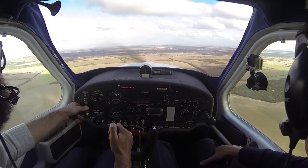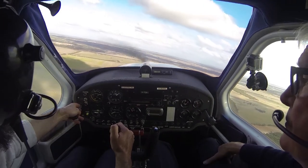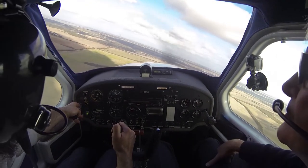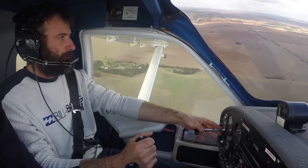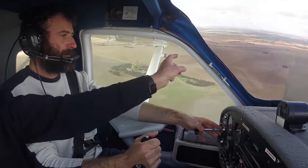Now turn base. Traffic Murray Bridge, Jabiru 5246, turning base runway 01 for a touch and go, traffic Murray Bridge. There he is on final down there now. Yep.